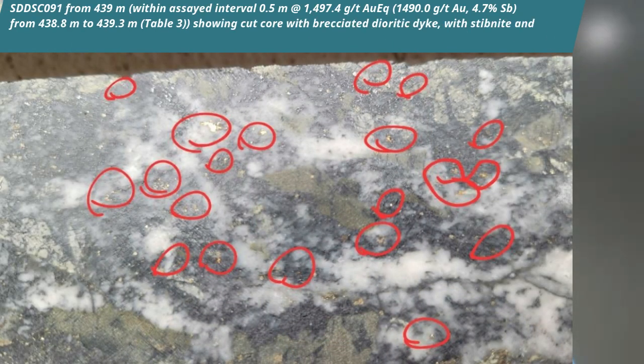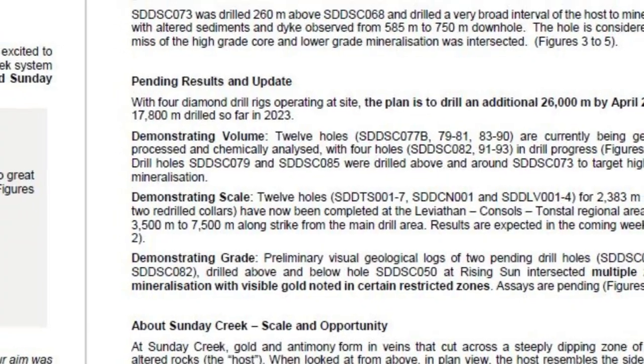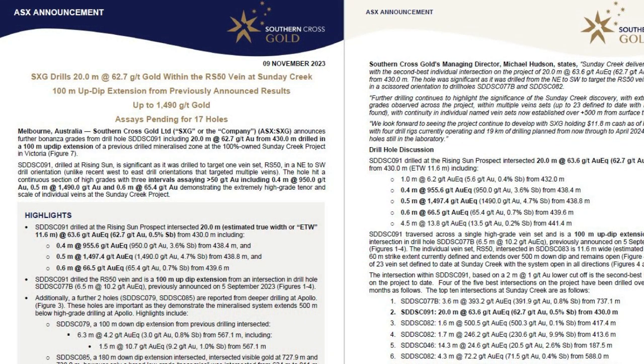But please take a look at the picture in our press release of the gold. It's disseminated very commonly through the core. It's amazingly impressive. And this system just continues to deliver and knock it out of the park. The strategy of Southern Cross is to demonstrate volume, grade, and scale of this deposit. Hole 91 certainly delivers on grade. It certainly delivers on volume. It's a 100 meter extension from a previous hole.